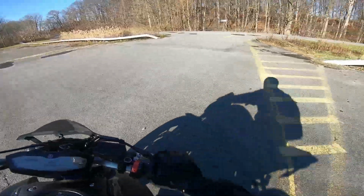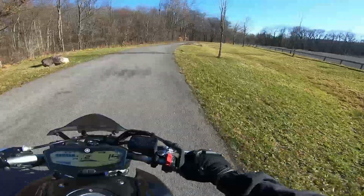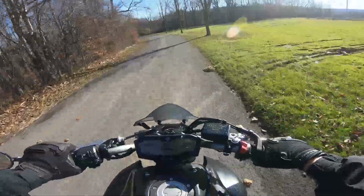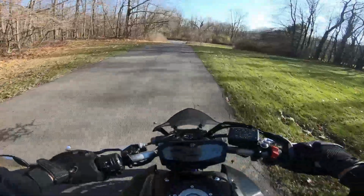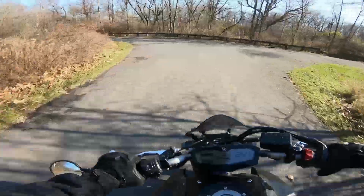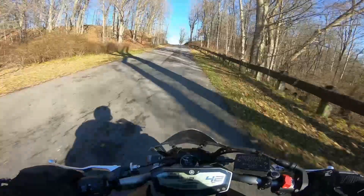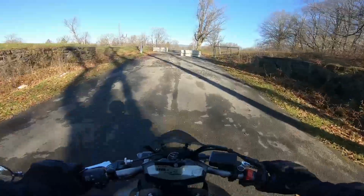One thing I forgot to mention actually in the video is that the new bike is slightly heavier. It's 406 pounds, and my bike, when it was stock, it was 403 pounds, and that's completely wet and ready to ride. So the new bike is gonna be 3 pounds heavier. That's not really much of a difference at all, but my god, that's just me babying the throttle.